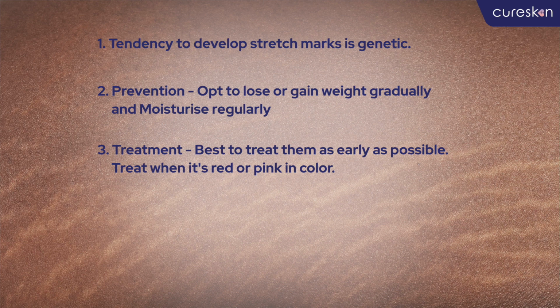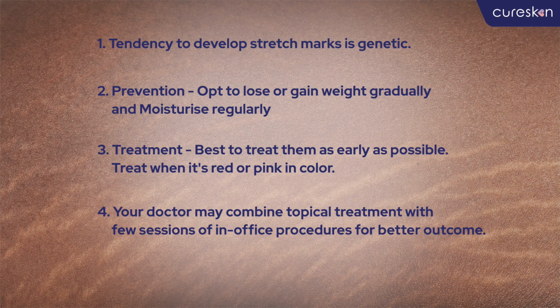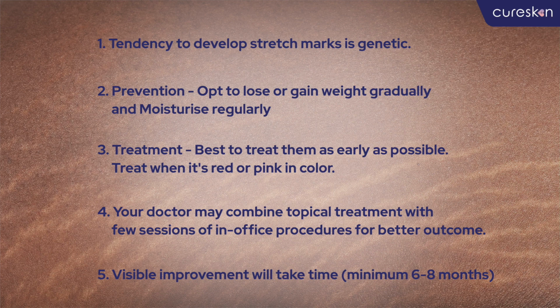Remember that no single cream or procedure will completely remove the scars. Your doctor will be the best one to advise the right treatment options for you, and they may combine topical treatment with a few sessions of in-office procedures for better outcome. Visible changes will take time, so make sure to be patient and follow your treatment for at least 6 to 8 months.